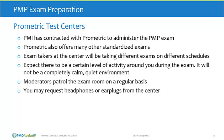You'll find that there's going to be a certain level of activity, both in the reception area and even in the exam rooms, as people are taking breaks and finishing their exams at different times. So it will not be a completely calm, quiet environment. In addition, there'll be test moderators who will patrol the exam on a regular basis. If you find the activity and sound distracting, you can request headphones or earplugs from the center.